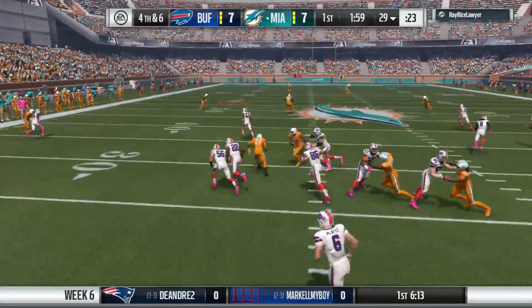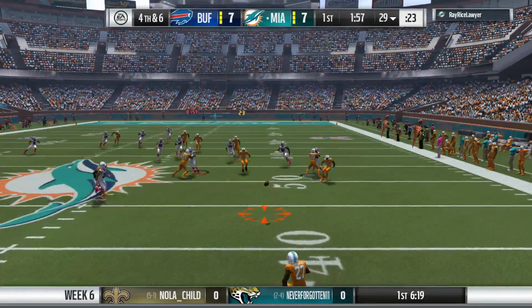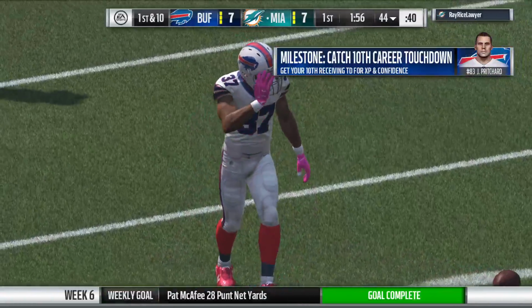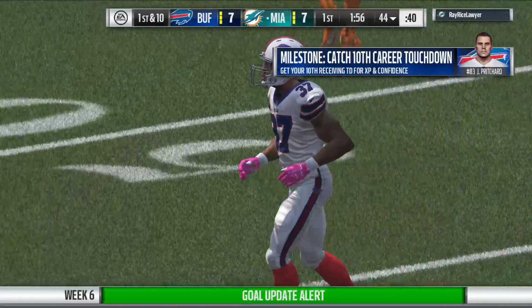And here's a very low-line drive, almost whiffed on it. And this kick will be touched down as they spot it inside the 45-yard line. And out come the Dolphins now.